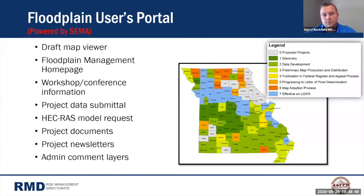Here's a basic look at our floodplain users portal. Taking a look at the mini map, you can see that any of the counties that are not blue or gray are currently counties that we're working in. A few years ago, we only had a handful of counties that we were actually doing risk map updates for. The amount of counties is roughly 3/4 of the state.